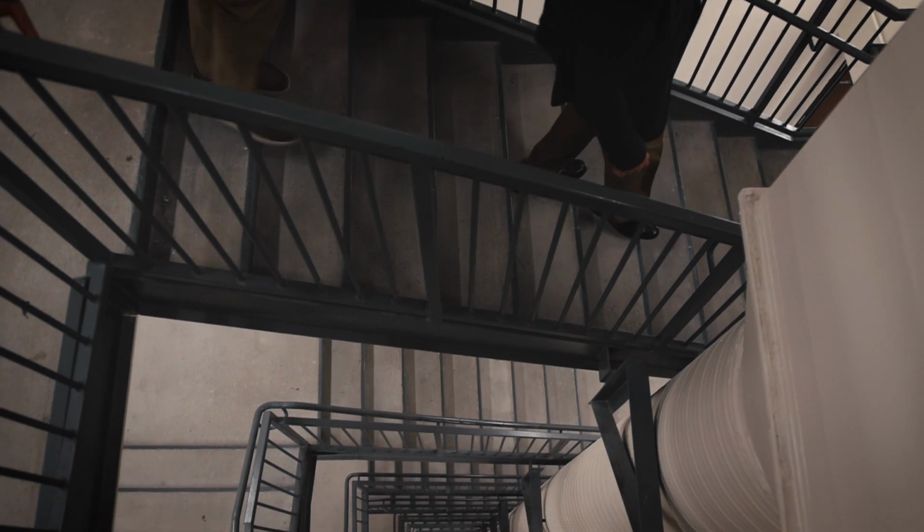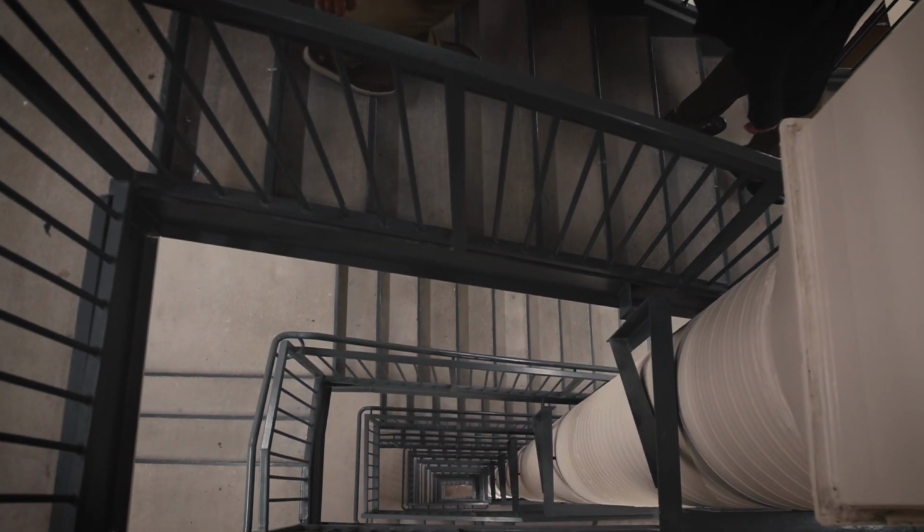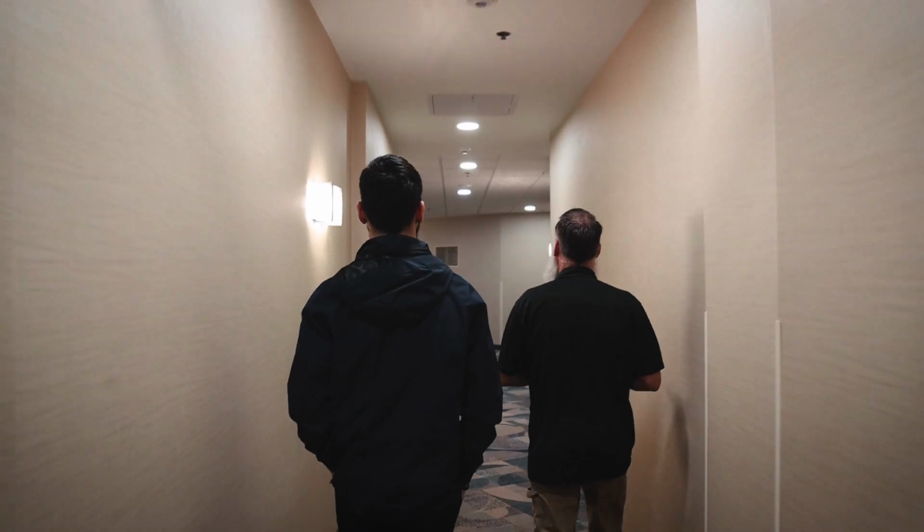One was the AHJ, so he was involved. What they wanted was a full-blown test of the building. Every time we did anything on the existing tower, we had to do a full-blown test on the new tower side of it. So this took coordination. We had to coordinate with hotel management, right?